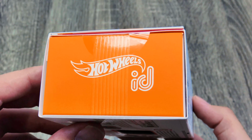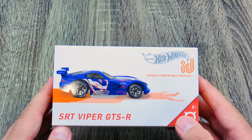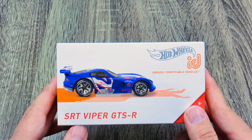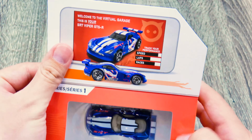I might eventually get the Hot Wheels ID track later on for my kids, but right now they're a little bit too young to understand or appreciate it. So for now, I'll just be collecting the cars, and of course I'm a huge Viper fanatic, so I had to get the Viper.